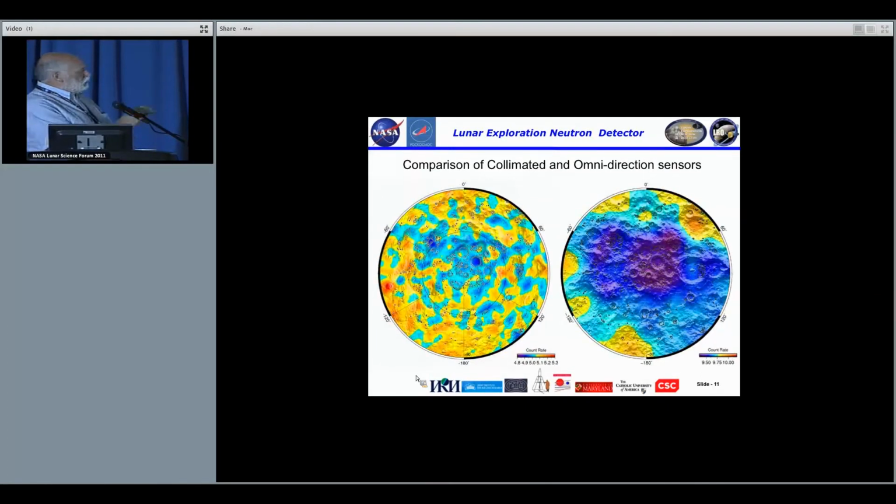Same thing for the South Pole. Again, the uncollimated over here. Here with the collimated detectors, you can see a very strong enhancement of hydrogen, depletion of epithermal neutrons at Shoemaker. Over at Cabeus, these are both well known. We've outlined here some of the permanently shadowed regions. Here there's a very strong relationship between Shoemaker and the neutrons. Here with Haworth, there's no relationship whatsoever. There is no neutron enhancement. Cabeus, as is well known, does have a neutron depression. It corresponds to Cabeus, but it's also quite a bit bigger. I'll be getting a little bit more on that in a moment.